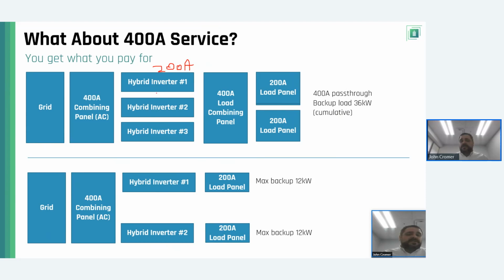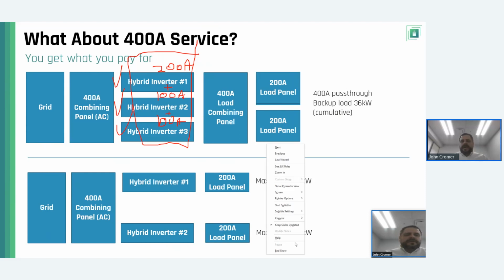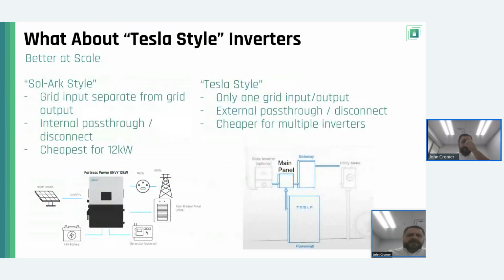And so to be conservative on that, the way that we do cumulative pass-through is you get 200 amps for the first inverter and then 100 amps for every inverter that you stack in addition to that. So in order to do 400 amp service, you need at minimum three 12 kilowatt hybrid inverters. And then again, many jurisdictions will still want to see some load control implemented on site to make sure that during that backup phase, you have that ability to remain powered.